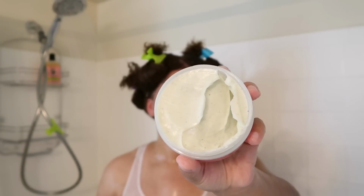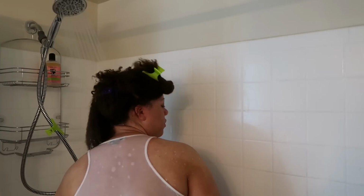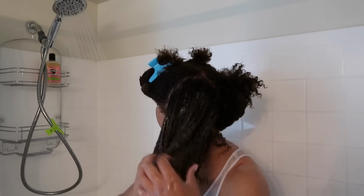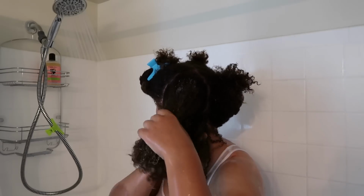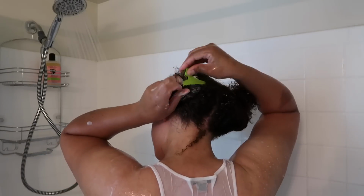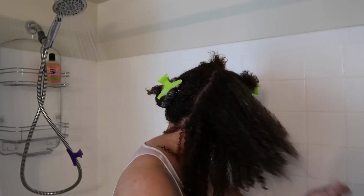Now I'm going to deep condition my hair with the Camille Rose Algae Renew. And I really do like this deep conditioner. It's one of my favorites from this whole line. I noticed that this deep conditioner is not only thick, but it's dense. That's the important part for me. I find that deep conditioners that aren't so dense, it may be thick, but it's a little bit watery. It's just not so dense. That's what is really important for me.